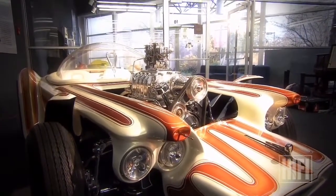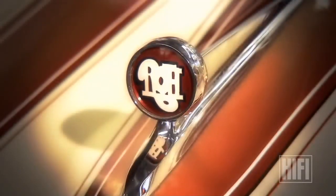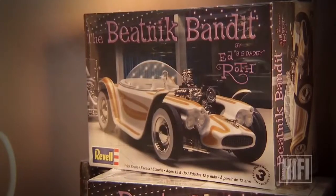After its life as a show car, the Bandit entered mass production in a very small way.